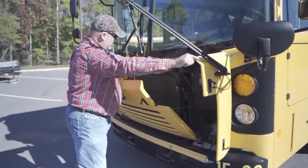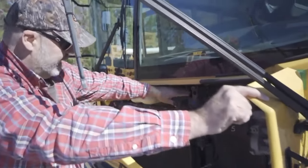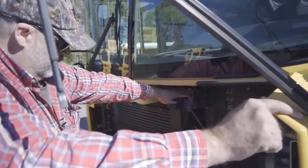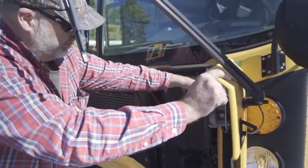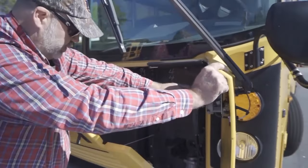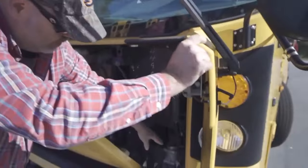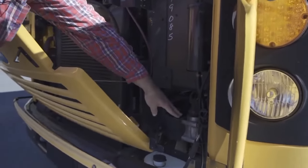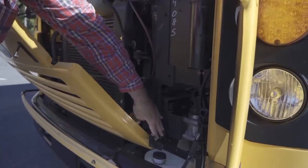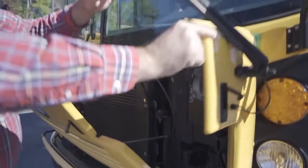We're gonna look at the coolant reservoir. It's properly filled, no leaks, no damage. The lines and hoses are tight and secure. No damage, no leaks, no frays. Our power steering reservoir is properly filled, no leaks and no damage. Our steering linkage is tight and secure, no damage. The steering box is properly mounted, tight and secure, no damage and no leaks. The windshield wiper reservoir is properly filled, no leaks or damage.